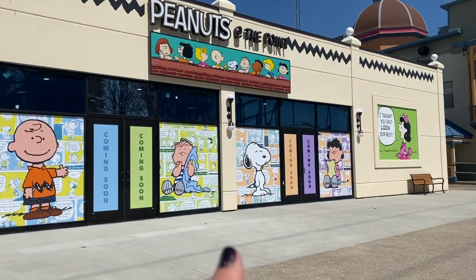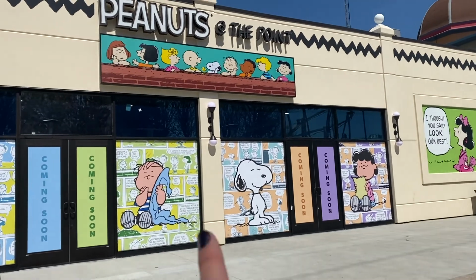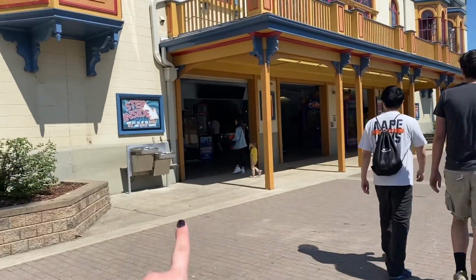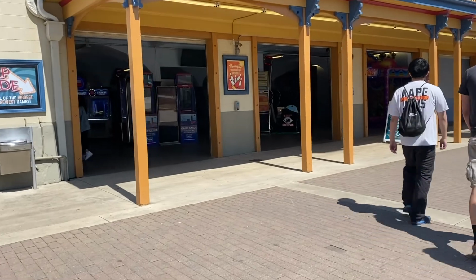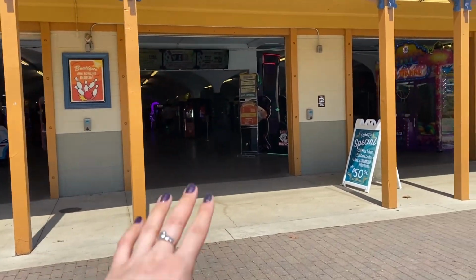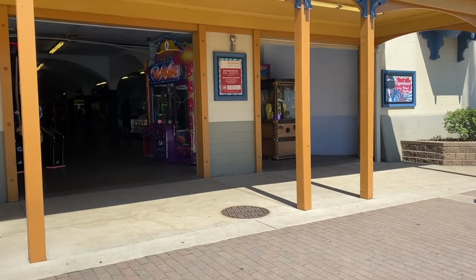Okay, so this used to be a Peanuts themed gift shop, like it was mostly for kids and stuff, so I'm very interested to see what Peanuts at the Point is, but it says coming soon. This arcade here, this arcade is epic. You could literally spend hours here, which is another reason that I say that coming here for multiple days just makes sense, because you could literally spend days here. There's an entire wall of just pinball machines.